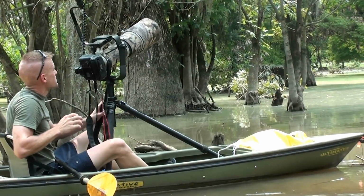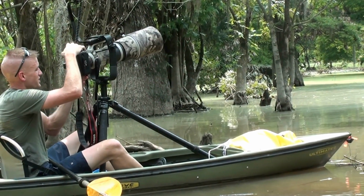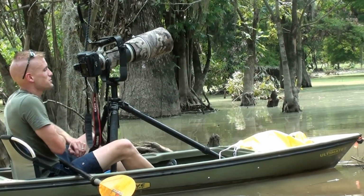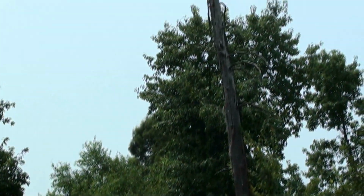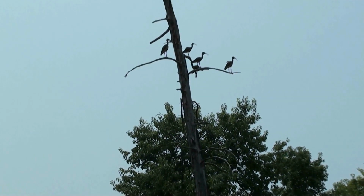Managed to get fairly close to these ibis, and I'm dealing with some very difficult lighting. I'm actually at a +2 2/3 EV, so I should just go to manual, but I'm shooting in aperture priority mode. +2 2/3 EV, and my flash is up at +3 compensation with a Better Beamer on, just to get enough light up there.